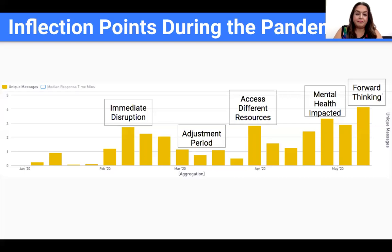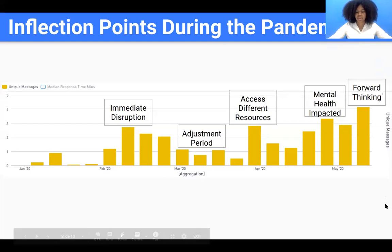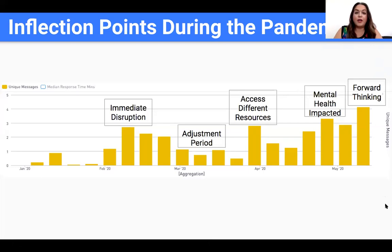Absolutely. So now, Marissa, can you tell us about some of these inflection points and where that is coming from? Sure. So we use an analytics platform that compiles all of our data and usage from the different products. So essentially what this data is showing is all the unique Anna messages from all of our schools throughout the course of this past semester during COVID-19, starting at the very beginning of the semester till the end of it.